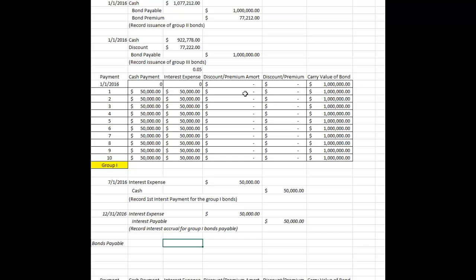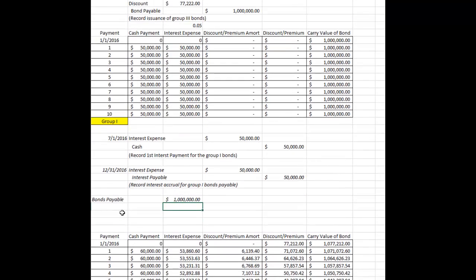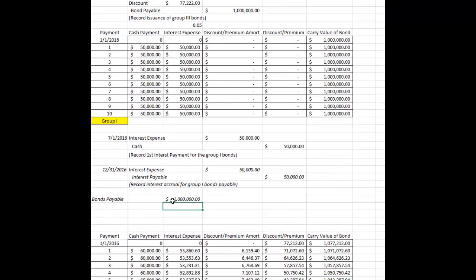The Group 1 bonds have no discount, no premium; the bonds were issued at face value. The rule of thumb is the bonds payable will always be reported at their carrying value. Carrying value at the end of the year, for this bond, is $1 million every year. We can't really go wrong. Face value shows up every year until they mature. So somewhere in the long-term liability section, you show $1 million due for the Group 1 bonds.